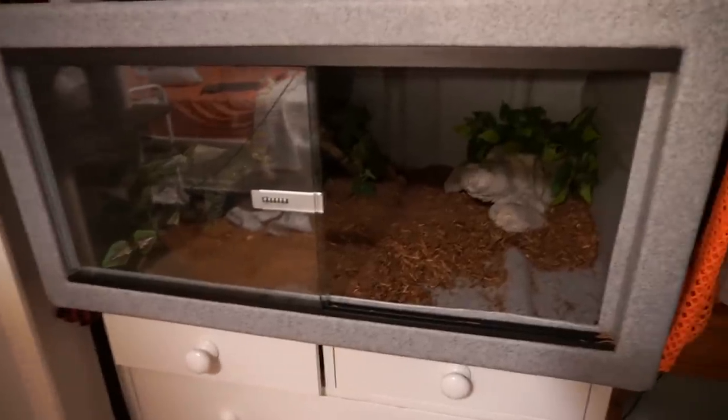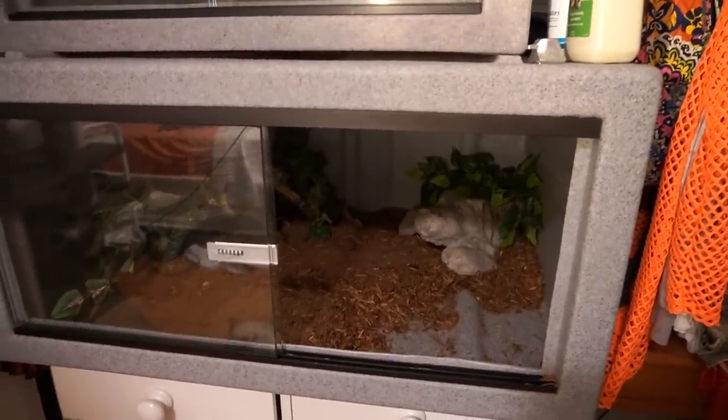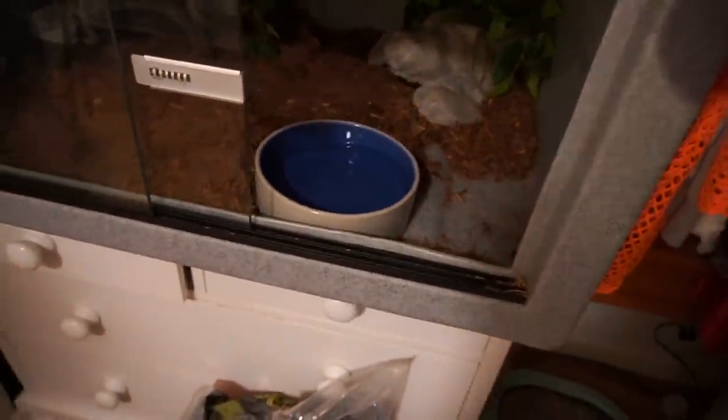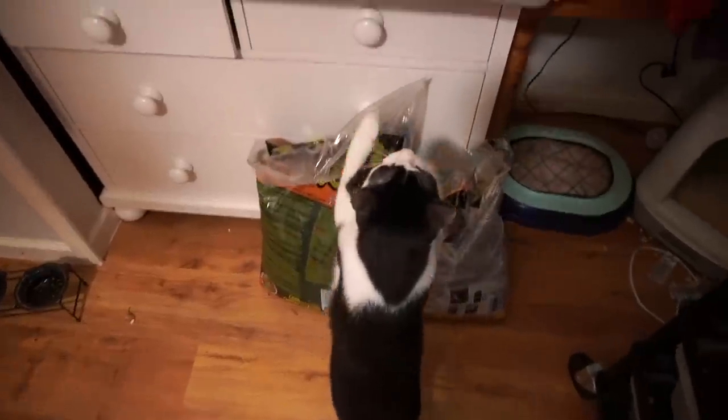No. Oh my god. Okay, so looks like my cats can't stay in here. Not cool. So now I got that bowl in there. I definitely want to upgrade the bowl though, so I'm gonna look for bigger bowls. No. Nemo, no.